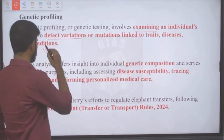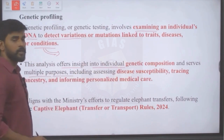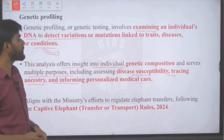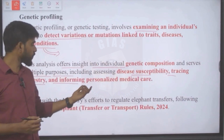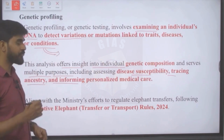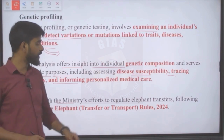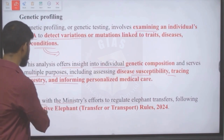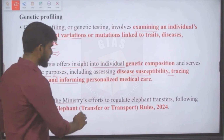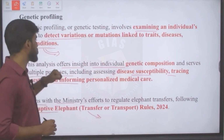Okay, and this analysis offers insights into individuals' genetic composition, and it serves multiple purposes, including assessing disease susceptibility, tracing ancestry and informing personalized medical care. So when we need to know what is to be done with the personalized medical care and who the ancestors are, then we go for genetic profiling, and it aligns with the Ministry of Environment, Forest and Climate Change's effort to regulate elephant transfers following the rules, that is the Captive Elephant Transfer or Transport Rules 2024. A detailed discussion about this rule of 2024 was also done in one of our previous sessions. Kindly go watch it. Okay.